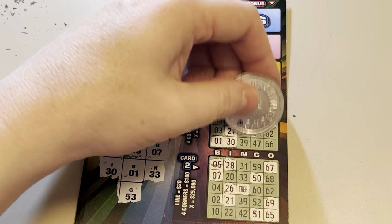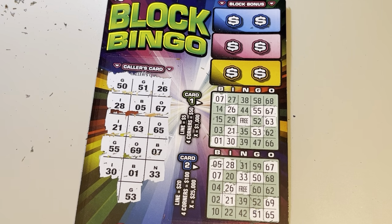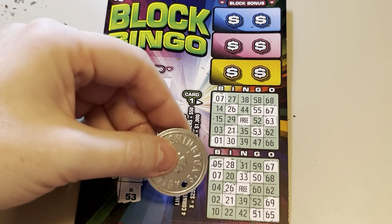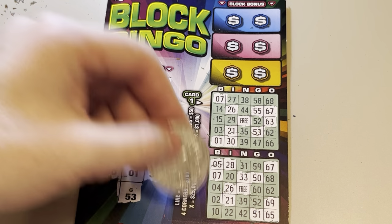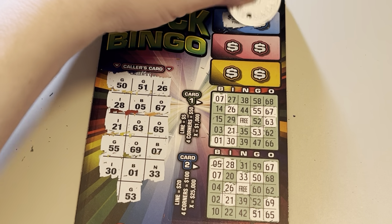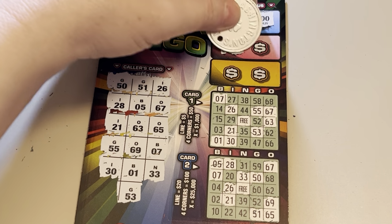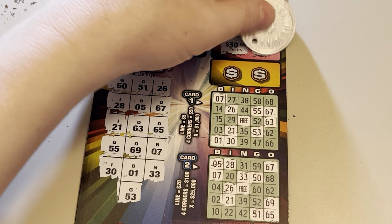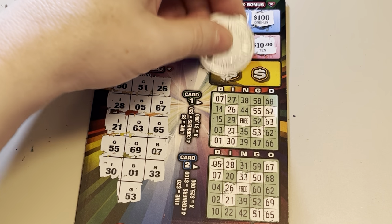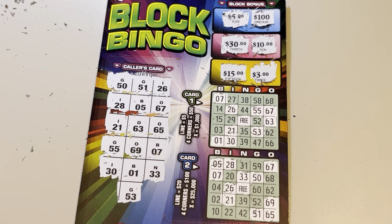And 33 and 53. All right, let's see. No four corners, I don't see a line, and no X. Let's check our bonus area. $5 and 100. 30 and 10. 15 and 3. All right, so no match there.